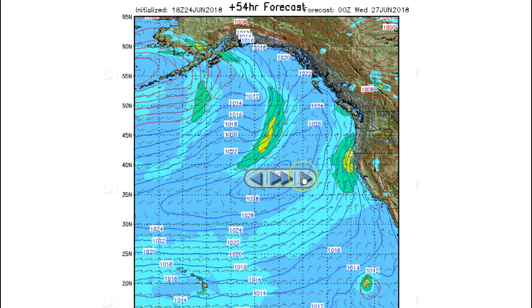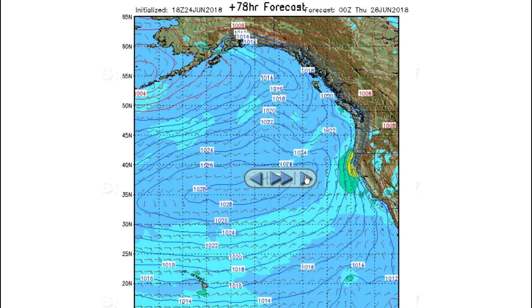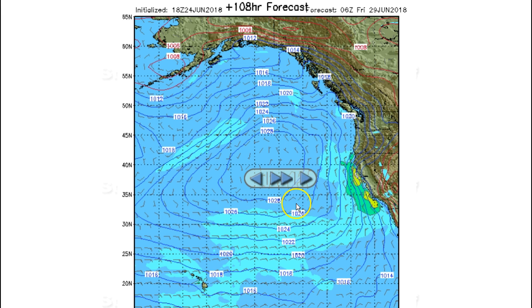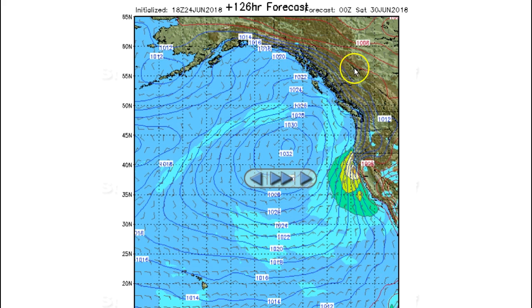Local winds, again, building Wednesday, 25 knots over northern California. More wind swell. Basically, the same thing just goes on and on. Gradient falls south on Thursday relative to California. Also notice the fetch breaks up a little bit relative to Hawaii as you get into Friday. And then on Saturday or late Friday, notice the high pressure getting very close to the coast.